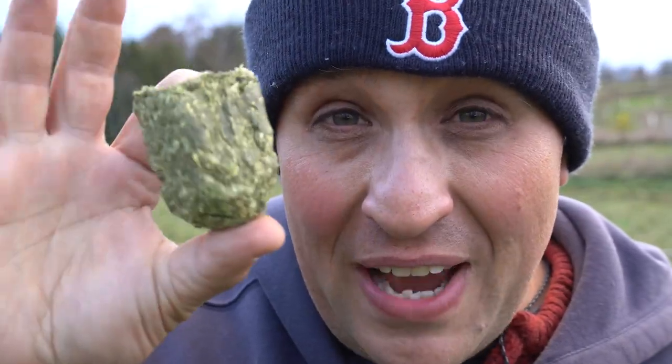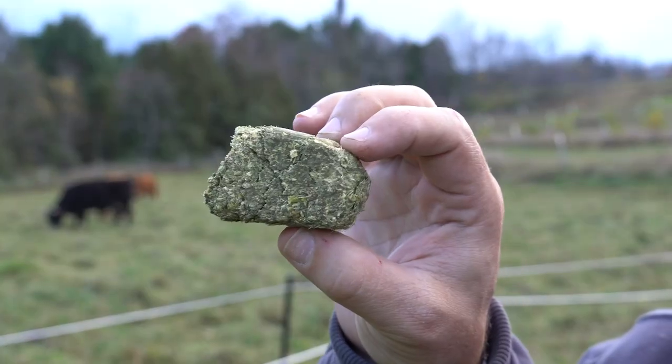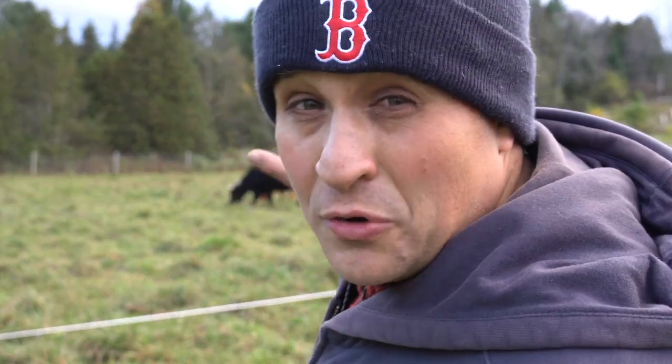But luckily, I've got a secret weapon on my hand. Can anybody guess what this is? Wish me luck, I'm gonna go take down that fencing now.